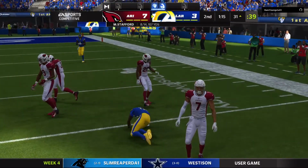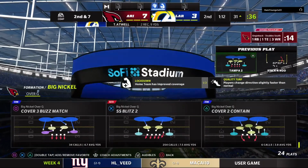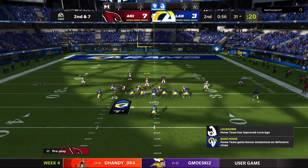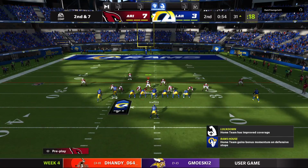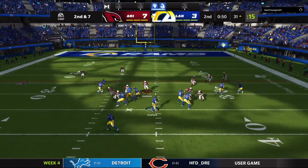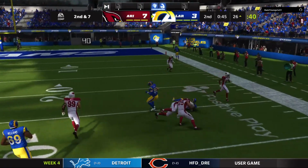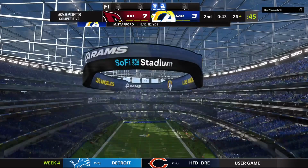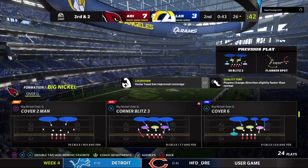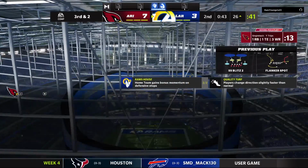Now a throw here, hauled in. A pickup of about 3 yards as he's taken down at the 31. Snap will come from the 31 on 2nd and 7. Stafford looks to throw again. He'll get this into the hands of Van Jefferson. The Rams are going to go ahead and use the first of their timeouts as they'll stop it with just over 40 seconds to go in the first half.